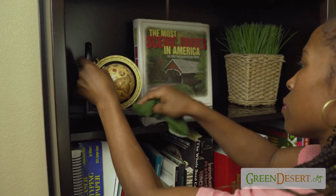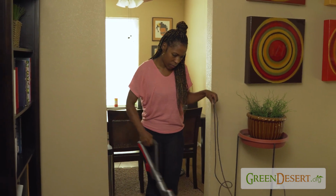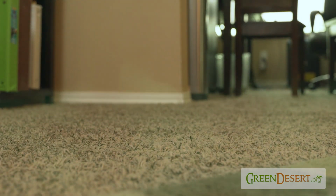to simmer into the carpet. Then I just vacuum it up. That's it. And just like that, no more stinky odors lingering around in your carpet.